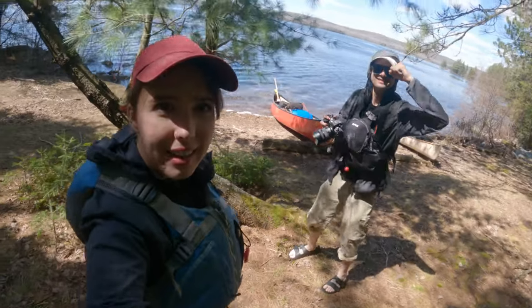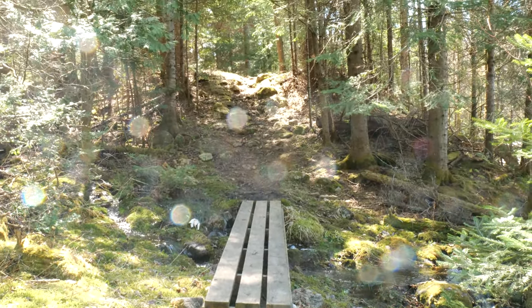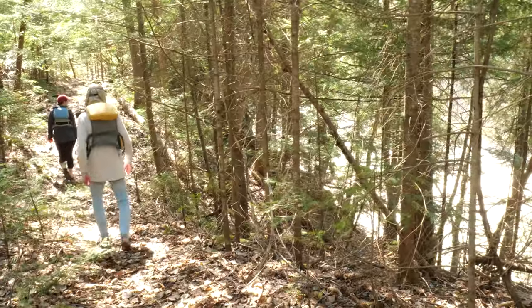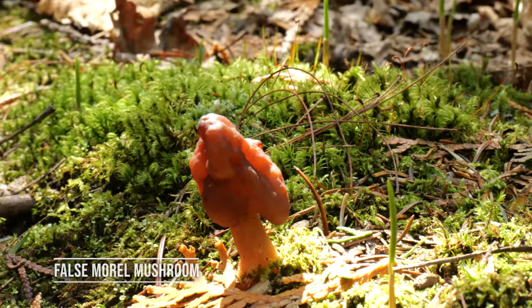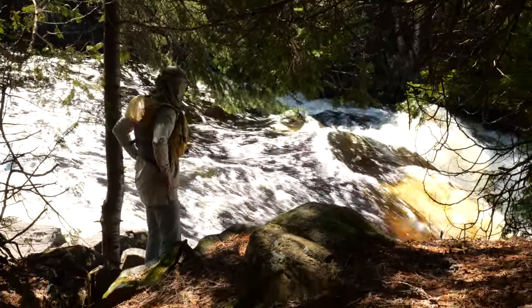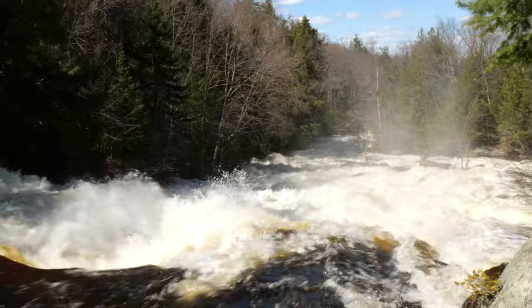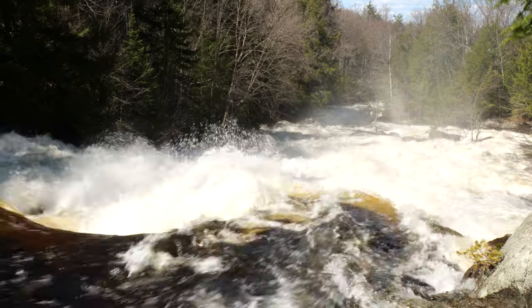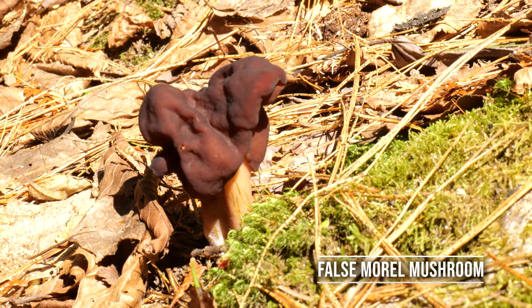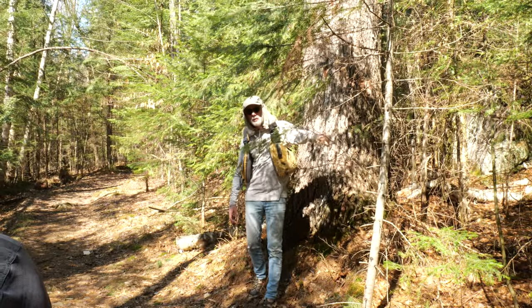Here's Ev, and we got some timbits, and we're gonna go hike up to the falls and have a little break. Whee! Big tree.